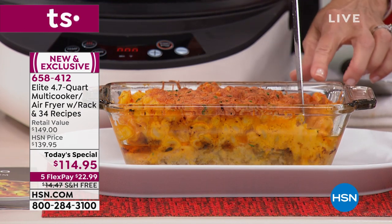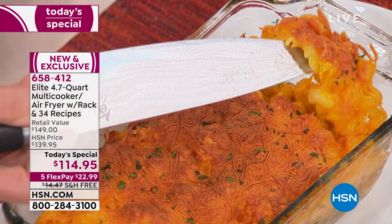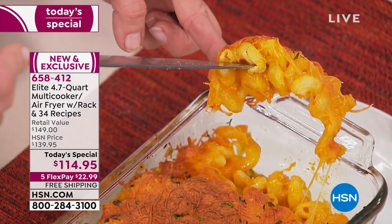But look at this. What I want you to see is the top of the mac and cheese. And remember, because we have the ability to not only bake, but also air fry, we get the crispy, crunchy, and we get the fully cooked stuff without having to jostle the food around.